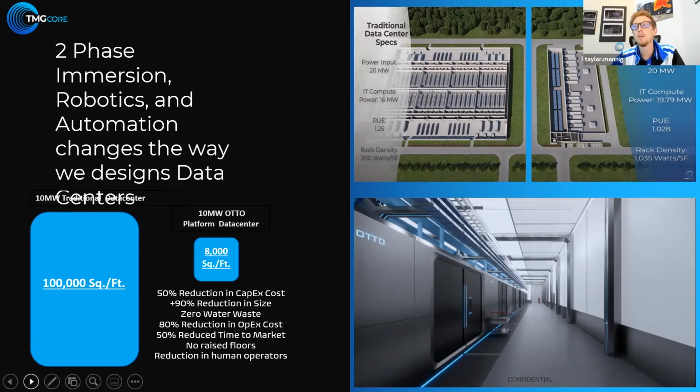And then another big one, when you're thinking about what is a data center, or how you're going to make a data center, when you have this reduction of size and supporting equipment, it really allows you to get creative with your options, especially on the edge, right?